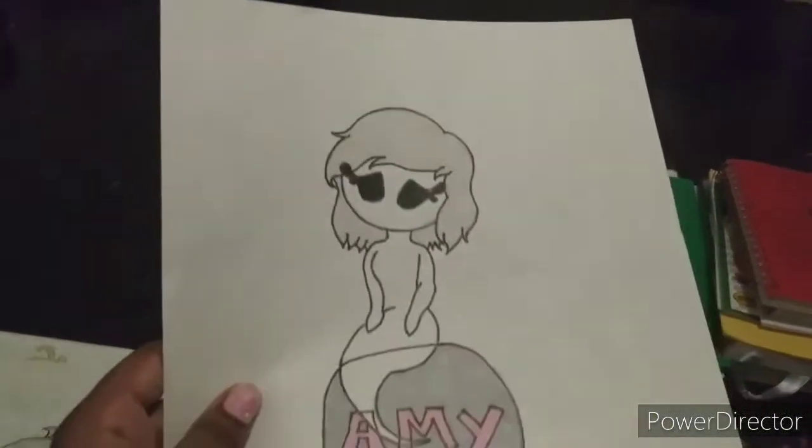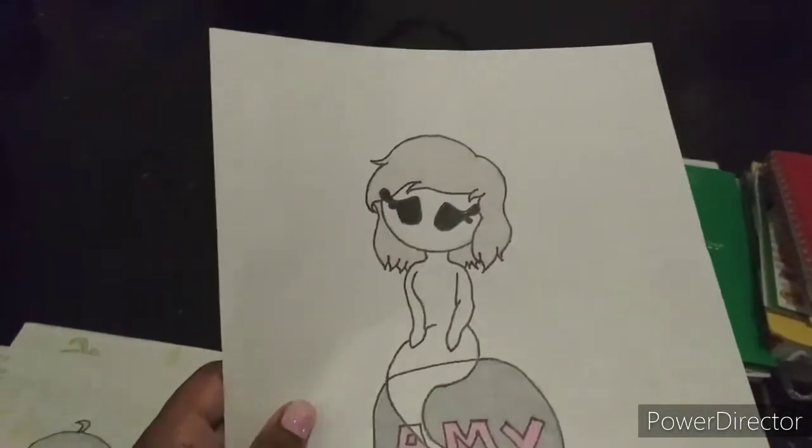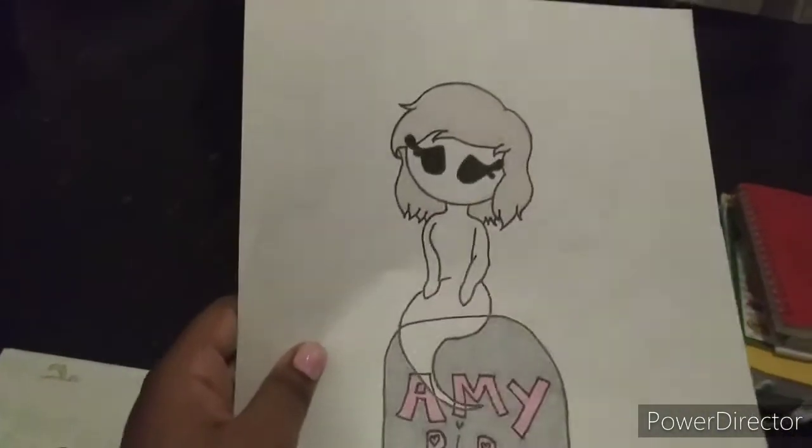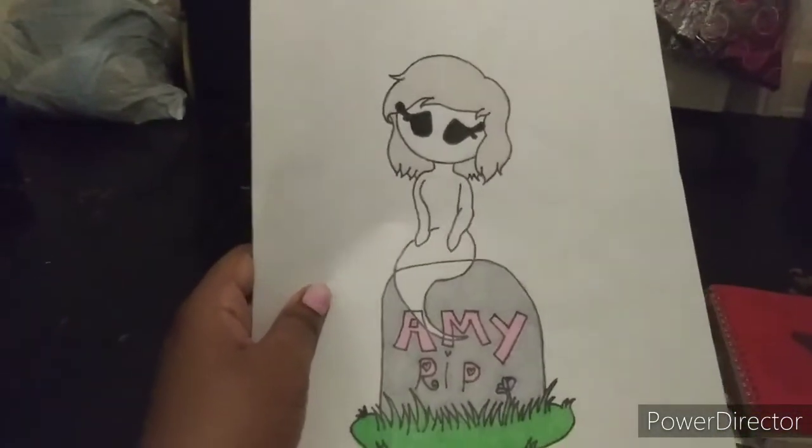Now this is an OC. This is Amy. She is a ghost. You might see her a little bit later. That's a picture of SpongeBob that I drew. I wanted to see if I could draw SpongeBob, and I drew him from scratch.